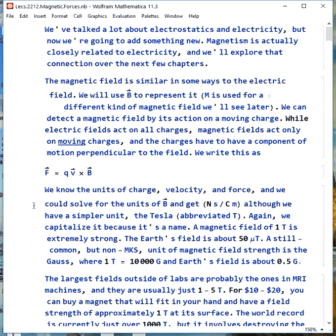We know the units for charge, velocity, and force, and we could solve this for units of B, and we get Newton seconds over Coulomb meters, although a much simpler unit is called the Tesla. Again, that's a capital T for the abbreviation because it's a person's name. A magnetic field of 1 Tesla is very strong. The Earth's field is about 50 microtesla. Another common but non-metric unit for magnetic field strength is the Gauss, where 1 Tesla is 10,000 Gauss and the Earth's field is about half a Gauss.